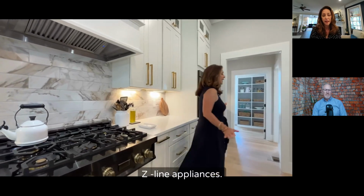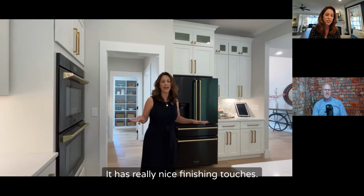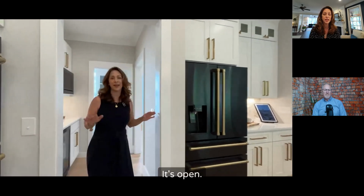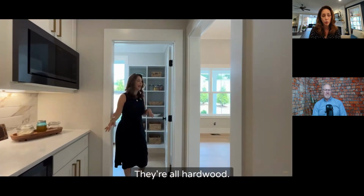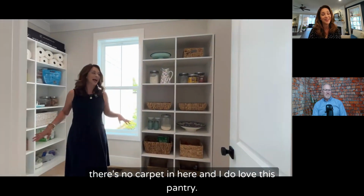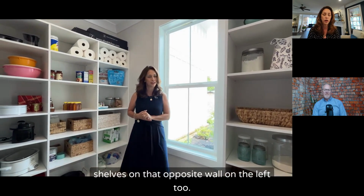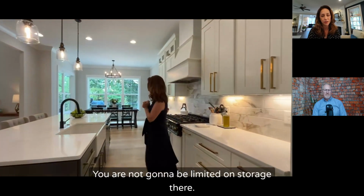Z-line appliances. It has really nice finishing touches. You've got tall ceilings. You have coffered ceilings over the living room. It's open. You can see these gorgeous floors. They're all hardwood. There's no carpet in here. And I do love this pantry. Like, this is huge. If you turned it a little bit more, you'll see shelves on that opposite wall on the left too. You are not going to be limited on storage there.